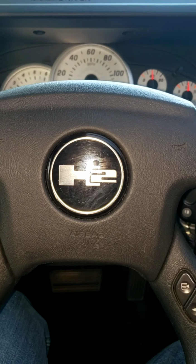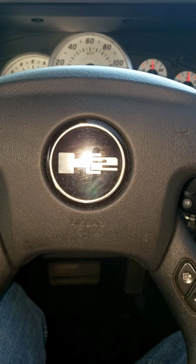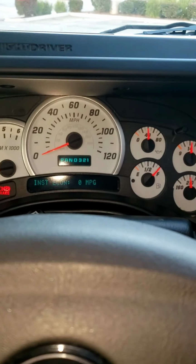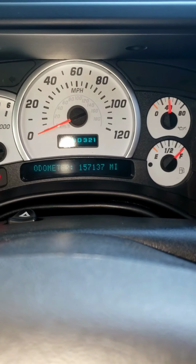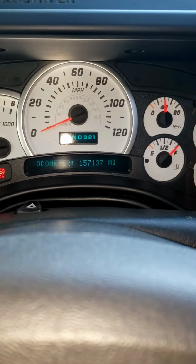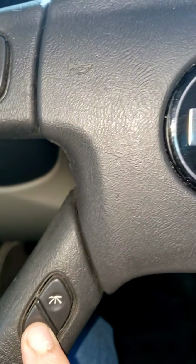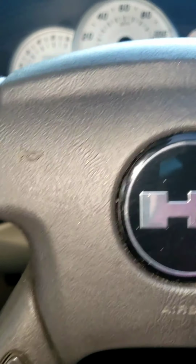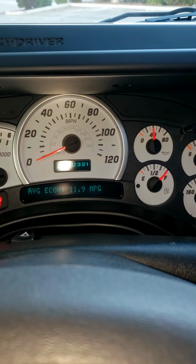All right. This is my review on my 2004 Hummer H2. We'll see how many miles we got on it. 157,137. And then if you push this gas button, we can see the average fuel economy. We're at about 11.9 mpg.